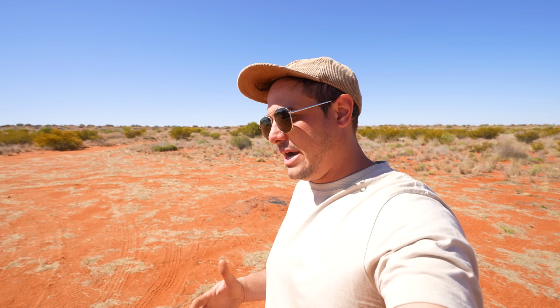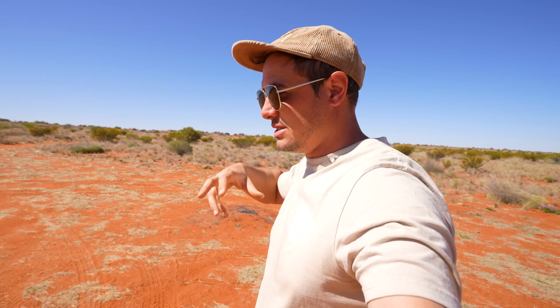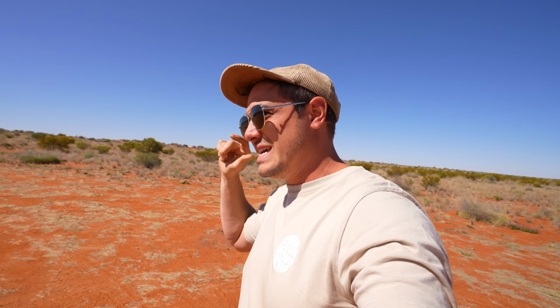Different to our last time, not only because there's a lot more vegetation around, but obviously we're doing it in the 70 series. And one thing we were chatting about is the difference between the 40 series and the 70 series. And honestly, the 40 series in this exact kind of terrain is better. The 70 series really bucks back and forth, more on this line than the Canning. It's sort of a different drive.